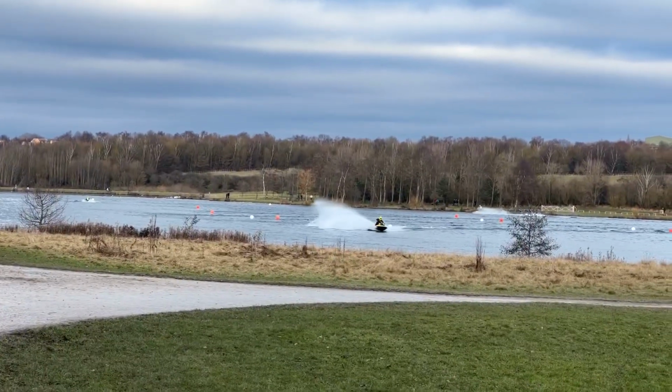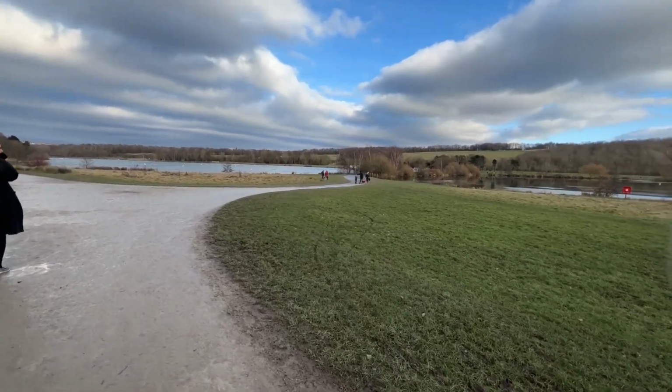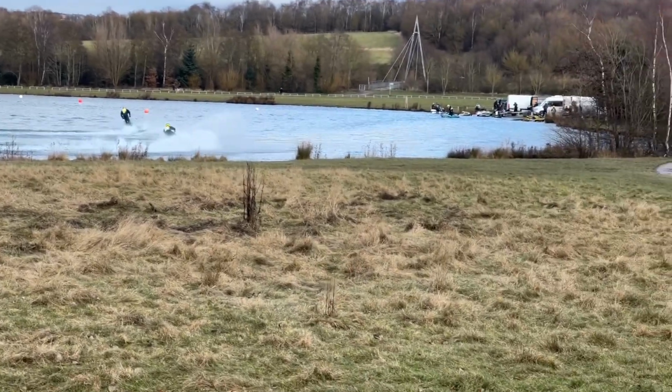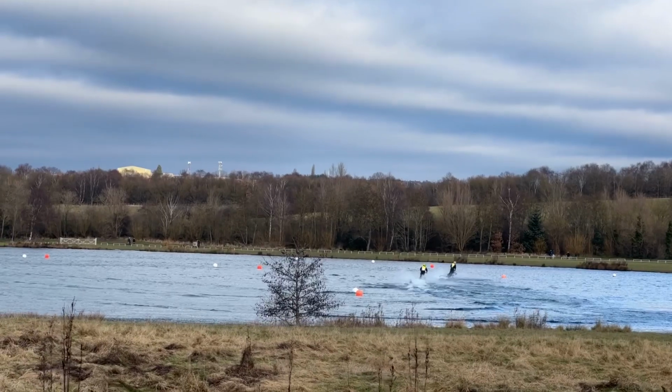I can hear it, but those engines are so loud, and the waves that are coming up are massive, so we think it is jet skis on there. Looks so fun. We're going to go and check it out. It's coming down the inside line, it's coming in fast, it's on the side, it's coming down the line. That looks absolutely ace.